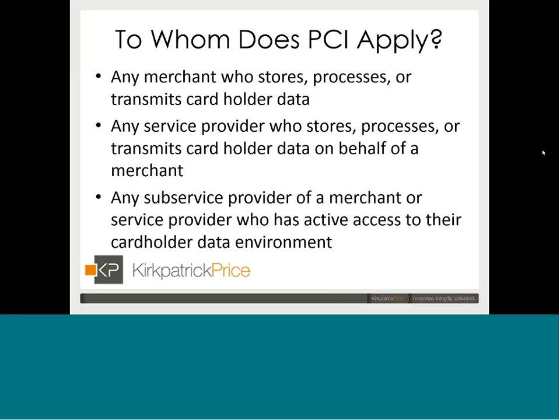So PCI DSS applies to any organization, any merchant, any service provider that stores, processes, or transmits cardholder data, or would have the ability to store, process, transmit, or even perhaps impact the security of somebody else's cardholder data. So if you have any exposure to cardholder data, the standards and the requirements that we're going to be talking about, and have been talking about for some time now, absolutely apply to you, okay?